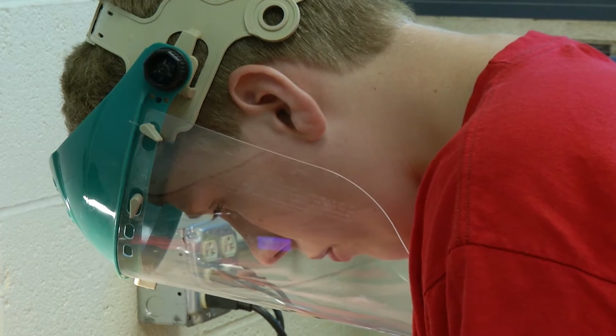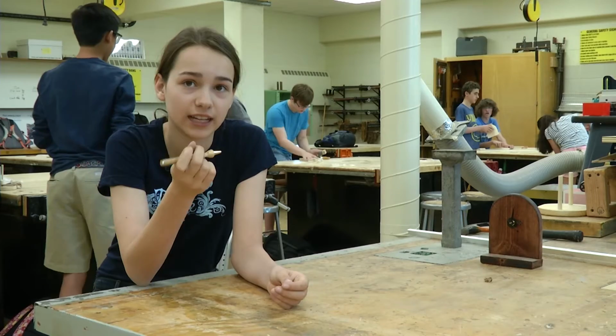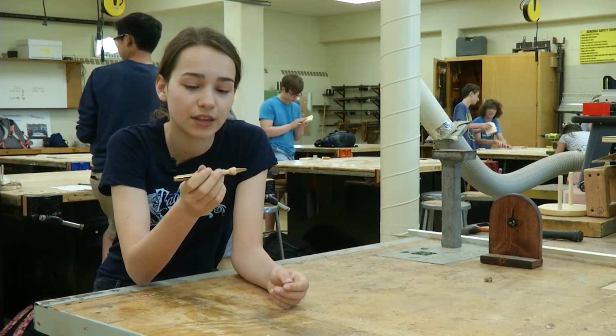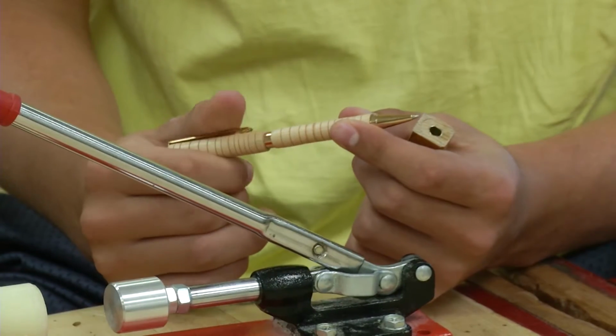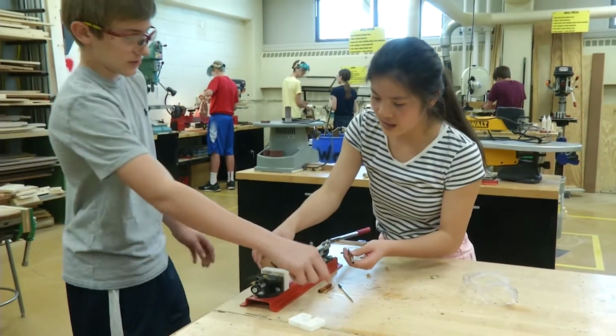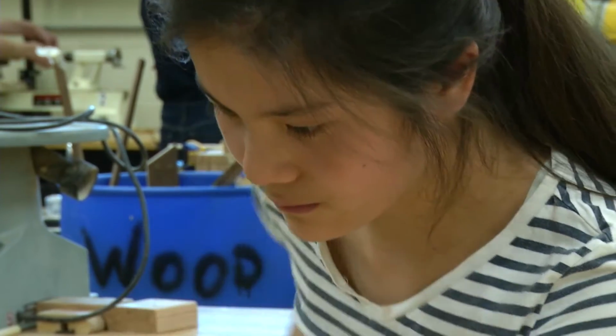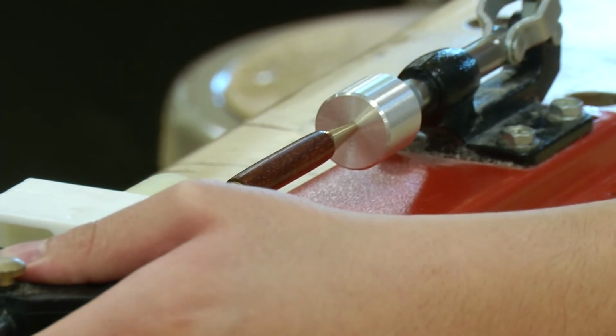Some of the grant money was used to purchase a new lathe. Making the pen, I learned how to use a lathe, which is pretty cool because I know that my grandpa has one in the shop. Goodson says the project is about more than learning new skills. It's also about giving back. Kids take some pride in it because it's like, oh, this is a better pen. I want this one to go to the troops. So it's a good deal.